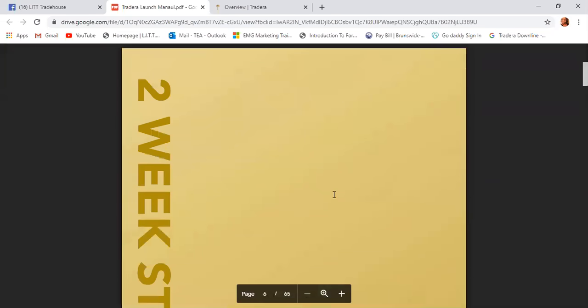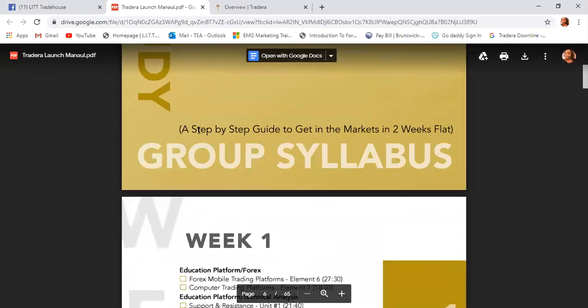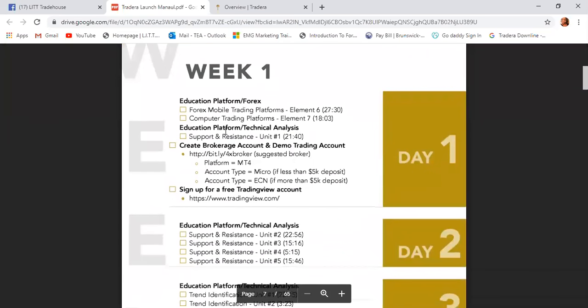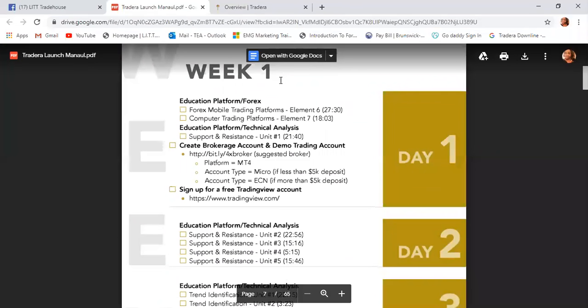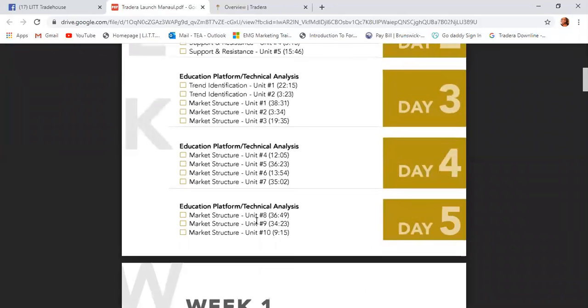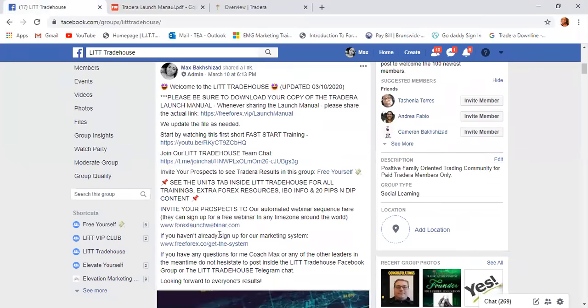But one of the most important things in here I do want to discuss is this 2-week study guide. Okay, it's a step-by-step guide to get you in the markets in 2 weeks flat. Okay, so it goes over week 1, where to find this information right here in your back office. We're going to talk about that in a second. And it goes over week 2, what you should be doing in week 2.